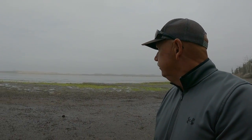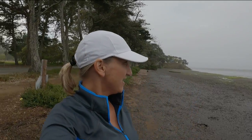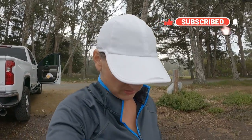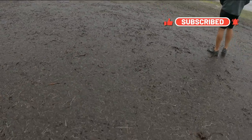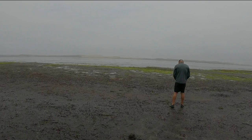Well, are you ready to do this? I don't know. I think so. Kind of mucky looking. We're gonna take our kayak out in Morro Bay. We checked it out last night, and the water feels yucky. I got my water shoes on. It's a little mucky, not too bad. It's cold. The water's freezing.